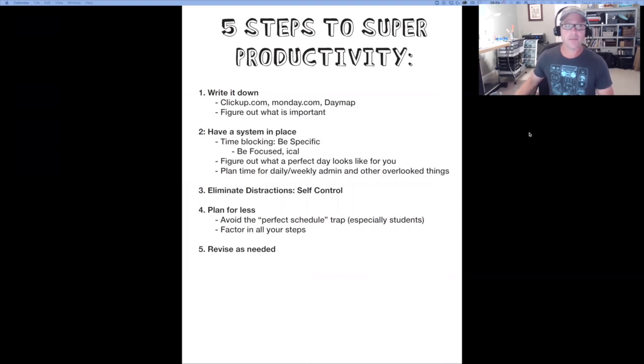The next little subhead on number 2, having a system in place, is plan for daily and weekly admin. I'll talk a little bit about that in a second too, but you should have a place for that. There's going to be emails, there's going to be some stuff that comes up. So don't just think you're going to work on projects all the time, because you're going to get thrown, which I'll talk about in number 4.